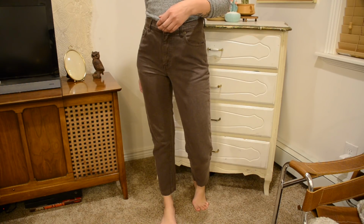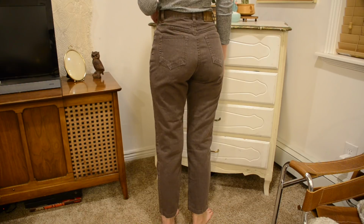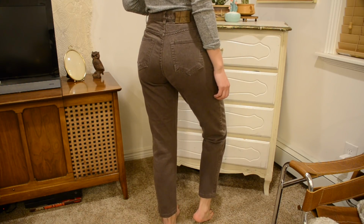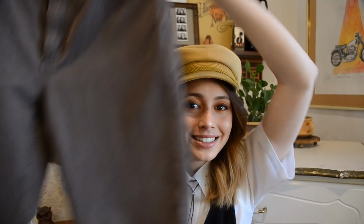Whoever had these pants before tailored them, and they cut them off, so they're kind of short on me. And I thought, oh, maybe it would look cute if I rolled them up, but not really. I don't really like how the pants are going along, so I'm thinking I might just snip these off and make a little frayed design or something like that. Yeah. So that's also a tip.